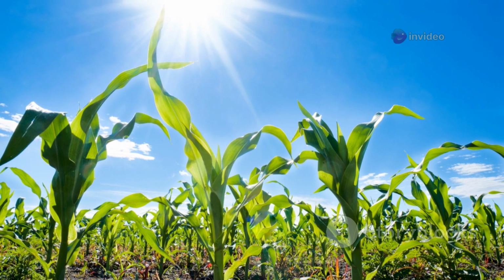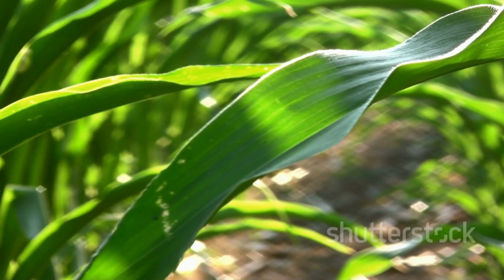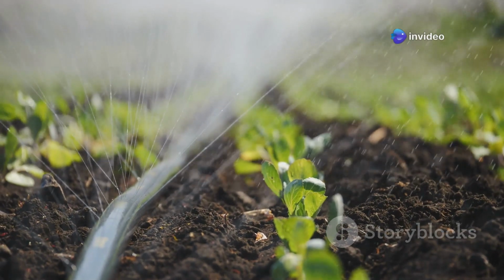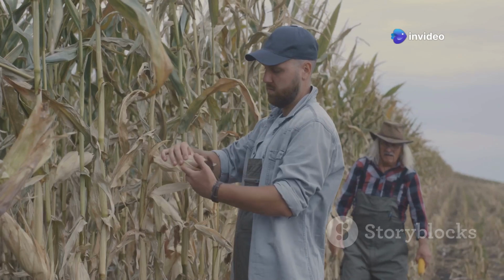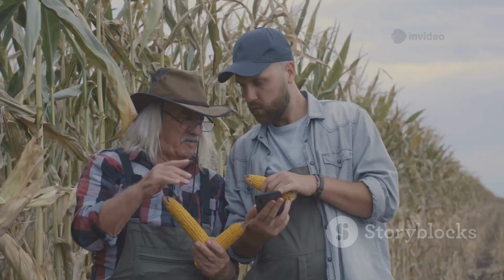Corn is a sun-loving plant. It thrives in sunny conditions. It needs plenty of sunshine. Sunlight helps the plants grow strong, and a good amount of water. Water is crucial for the plant's development, especially during its growing season. Consistent care leads to a successful crop.